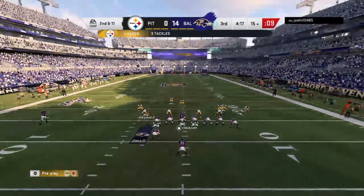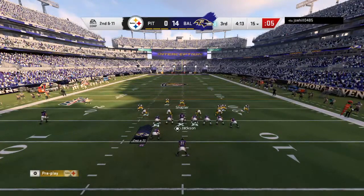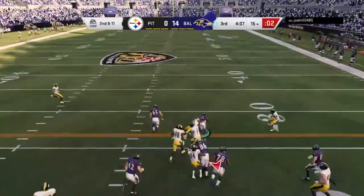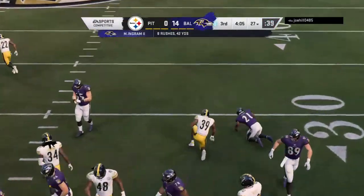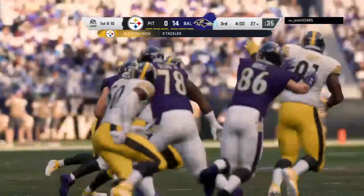Mike's 50. He's checking. Check it up. Ingram again, and he's taken down, but not before he gets this across the 25-yard line. 12 yards to pick up there.